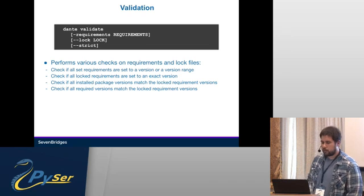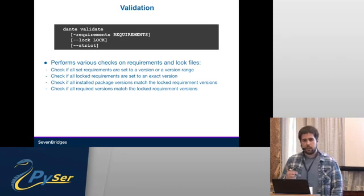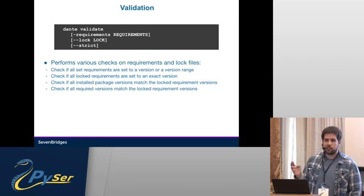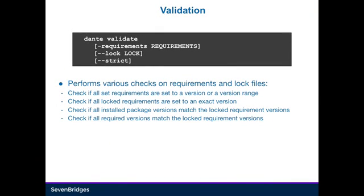Now, validation is a bigger command. It does multiple things. It checks if all set requirements in the requirements files are set to a version or at least a version range. That is, if they are locked down from the top, if a maximum version is defined. It checks if all locked requirements are set to an exact version in the lock file. It will check whether the package version matches the locked requirement version, since lock files keep packages from the requirements files as well, but locked to the exact version. And it checks if all the required versions match the locked requirement versions.